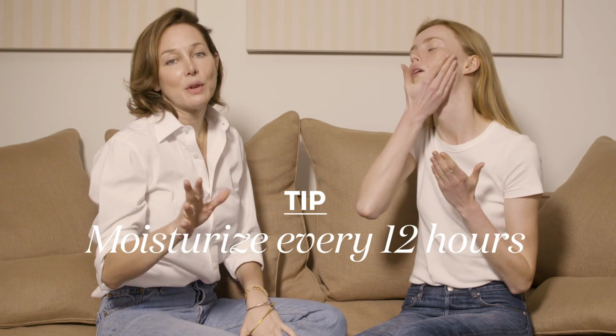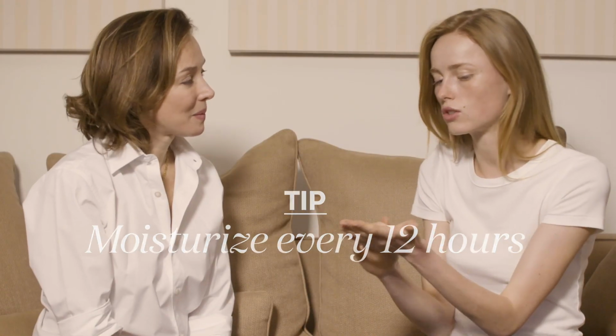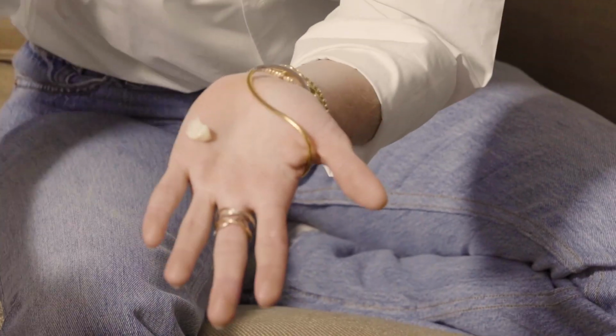So would I use this in the morning or at night? Moisturizer is morning and night. It's every 12 hours. How much of the product should you use every time that you apply? A little bit like this is probably enough.